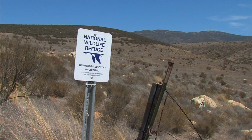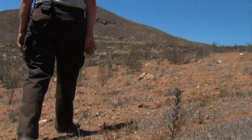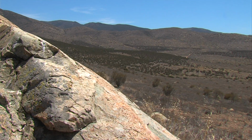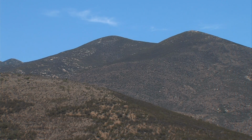Over time, we're going to be monitoring the success of the refuge in terms of recovery of endangered species, the health of the native plant communities, the opportunities for the public to enjoy these lands, and we're going to evaluate that over time. Ewan is pleased that people are speaking out about the refuge's future. He says that tells him people care. In fact, enough people are speaking out that the initial public comment period has been extended 30 days until the middle of September. Eric Anderson, KPBS News.